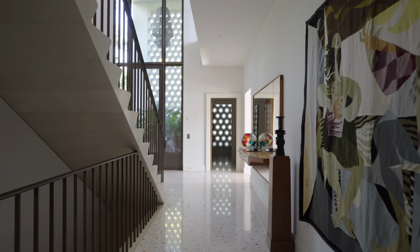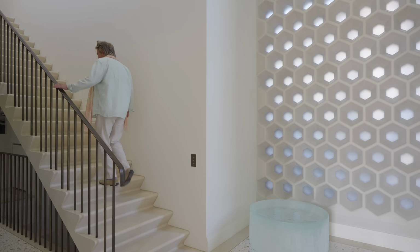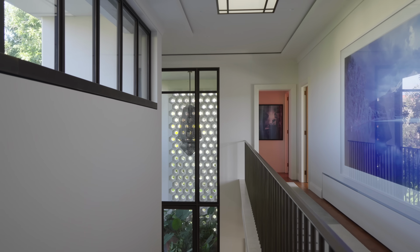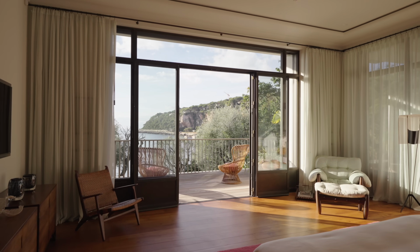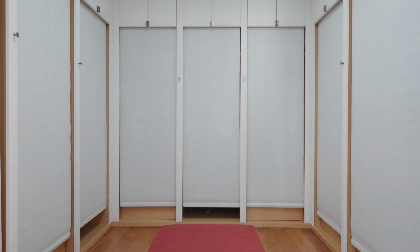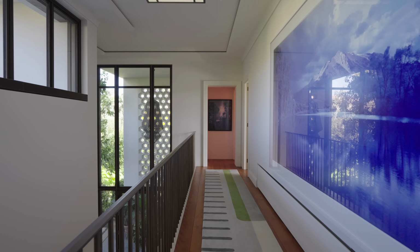You either go downstairs to the garage and the service areas, or you go upstairs. And as you rise up through this 8-metre atrium, you're lit from above by a very beautiful skylight which lets light down. And then you come straight to the master bedroom suite. And the master bedroom suite has a dressing room and a bathroom. And then you can go further down the corridor and you get to the family bedrooms.